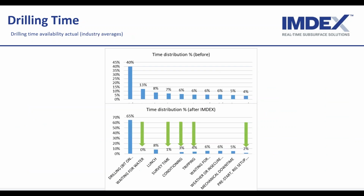And this is really just illustrating that same thing in a pretty graph. You know, it's pretty compelling. If you chip away at each of these little things, then cumulatively you can get a very significant improvement on that bit on bottom time. So it doesn't have to be rocket science, right? It's just doing things well, optimising your drilling at the start.